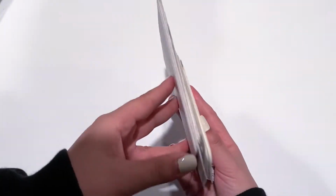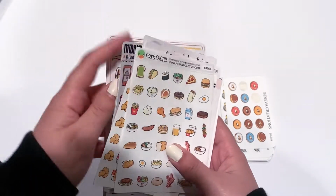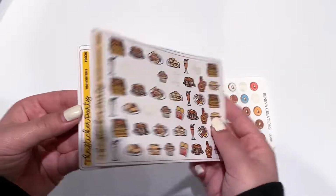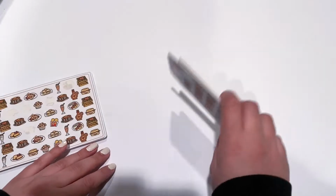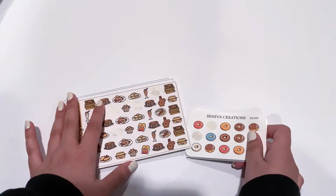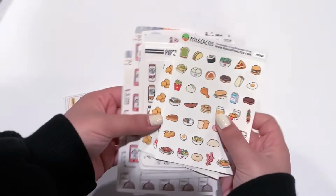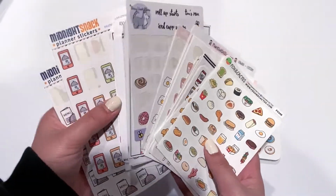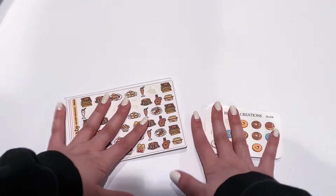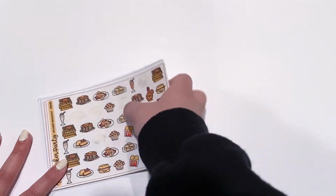And if you look at the biggest stacks, they are from two shops and two shops only. My tried and true, the Sticker Party. And of course, look at the stack, Beneva Creations. Two Canadian shops, of which there are so many. You can look at all of these. I love them all so much, but for Canadian shops, these are it. They're the only ones you will ever need. We'll start with the Sticker Party.